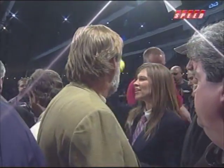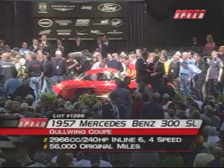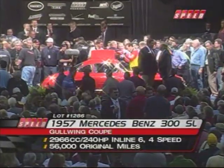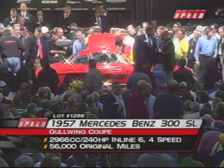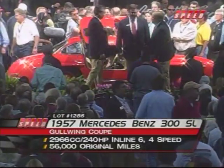There's the winner of the first bid. Basically the same car, a little different at the front end. Of course, obviously the difference in the top, but sister cars in every sense of the term. It's a great, great offering here at Barrett-Jackson. History absolutely in the making.